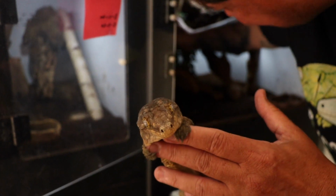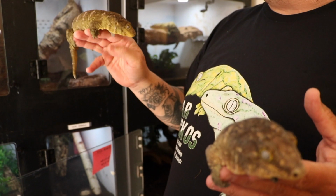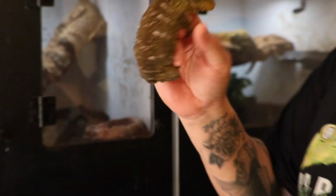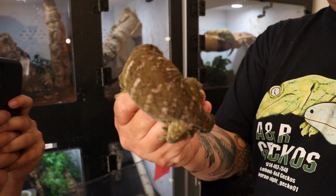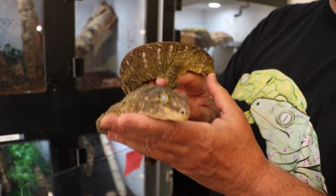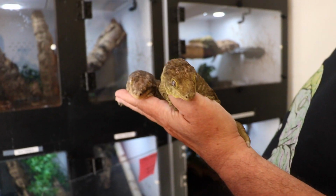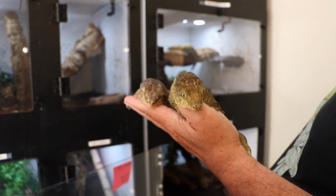And now here she is. She's a Nuami, and she has black eyes, so they call it a phantom. If you look at her eyes, she's got black eyes. So they call it a phantom. But these two are my oldest pair. He's 17, she's about 15. So I gotta remember the exact date, maybe 13.